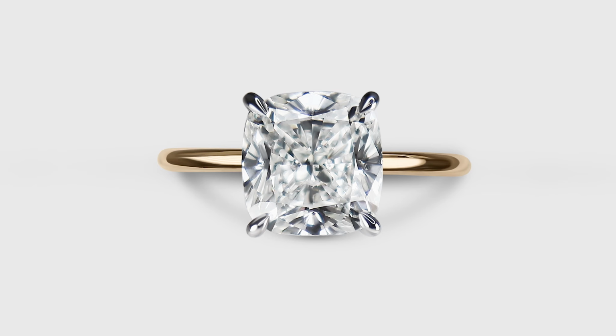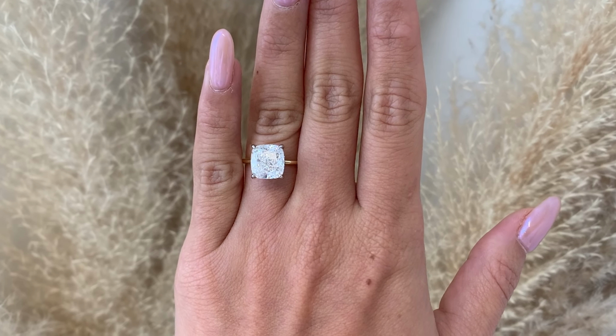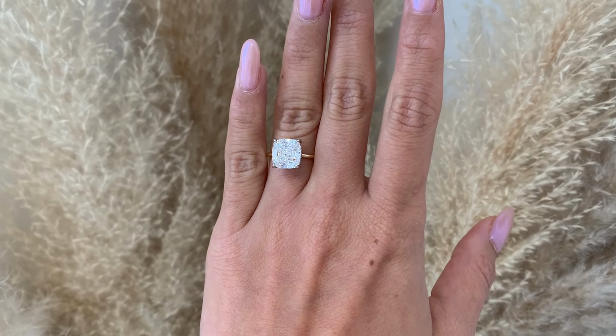We did a similar setting with our next diamond. This is a really special stone at a great value. This is a gorgeous 4.02 carat cushion cut. This one is a J SI1, and we also set it in a two-tone super skinny solitaire with hidden halo. This one is an 18K yellow gold band, so it's a little bit more of a saturated yellow color. And of course the platinum prongs to reflect that nice bright white color into it.